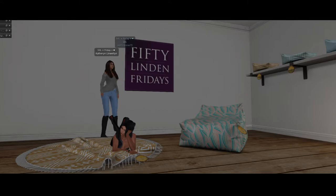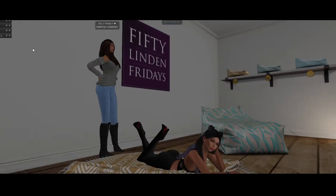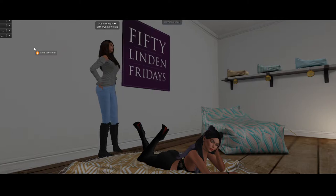Hey everybody, we are here at Floorplan and Brocante, which always has good stuff to get, and today is no disappointment. Let's see, there's two things for 50 Linden Friday. As you can see, I'm just hanging out on my Navajo beach towel down here. This is 50 Linden, and listen, it has all these poses in it. It's got single poses, it's got couple poses, and I've been messing around with the single poses. I really like them a lot.